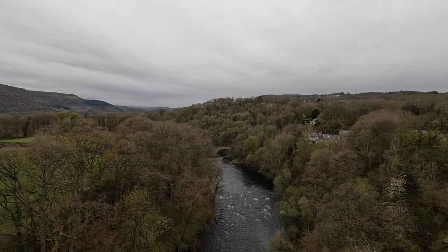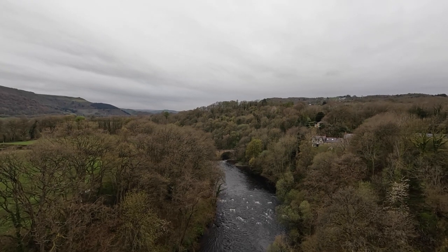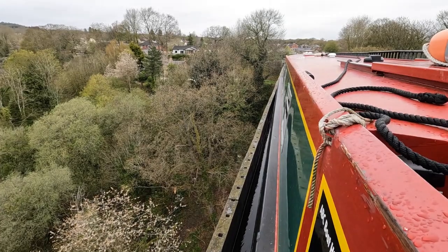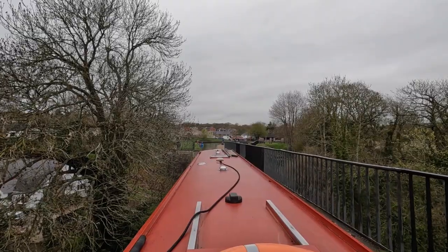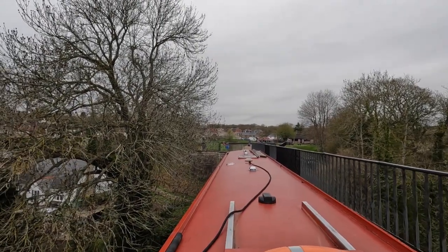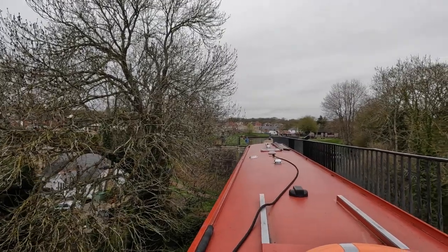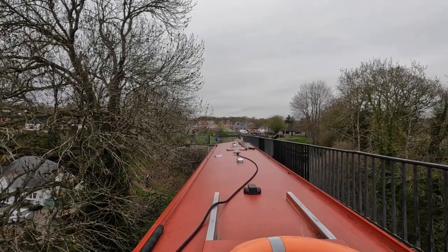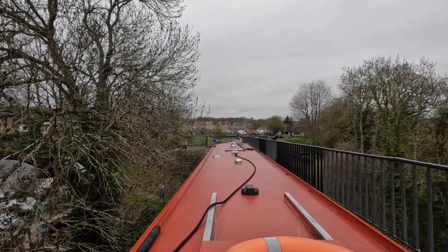There's the River Dee, and I think we'll meet that again when we get to Llangollen. Here we are. Looks like we've just about made it. There's still quite a drop even at this last stretch. Some canoeists waiting to come across. No narrowboats at this time.